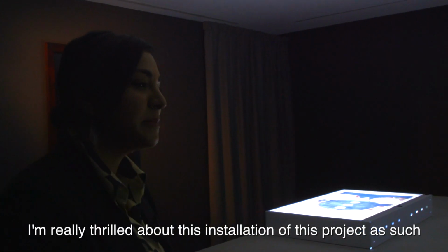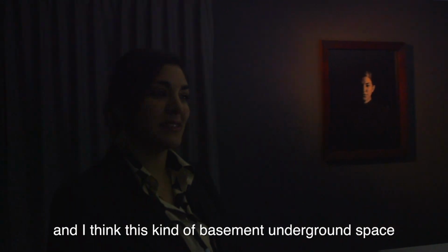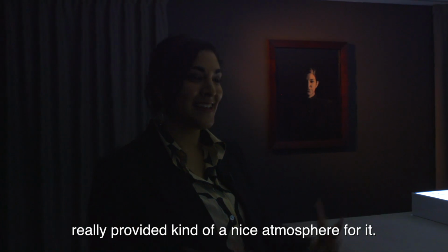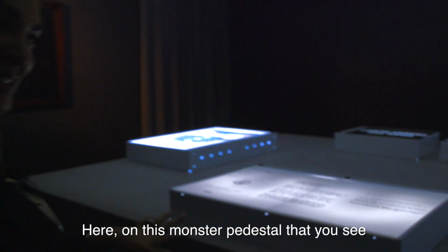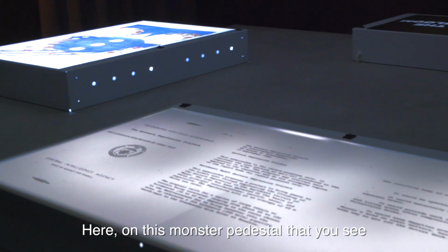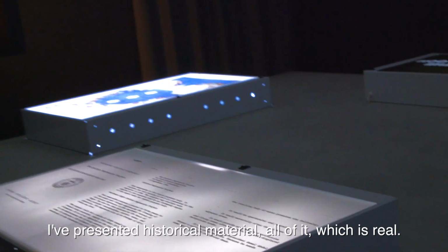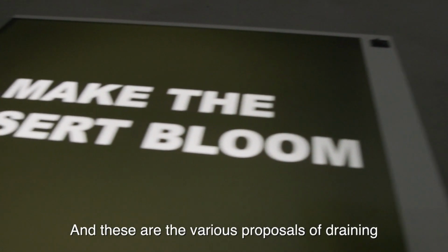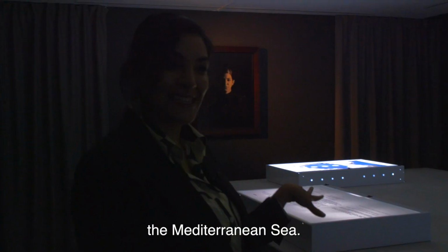I'm really thrilled about the installation of this project, and I think this underground basement space really provided a nice atmosphere for it. Here on this monster pedestal, I've presented historical material, all of which is real. And these are the various proposals for draining the Mediterranean Sea.